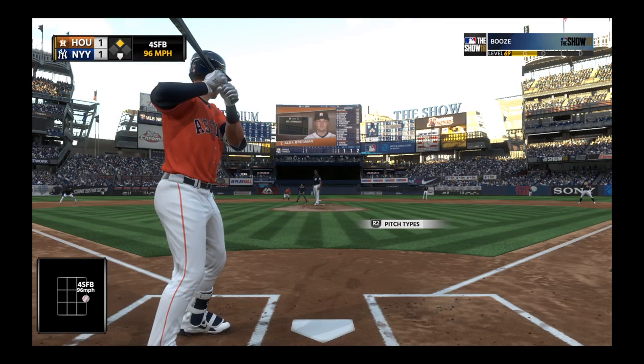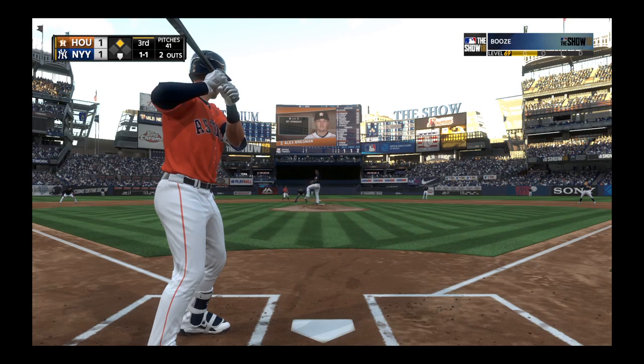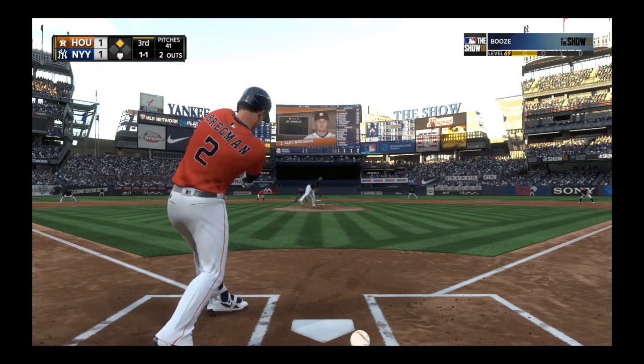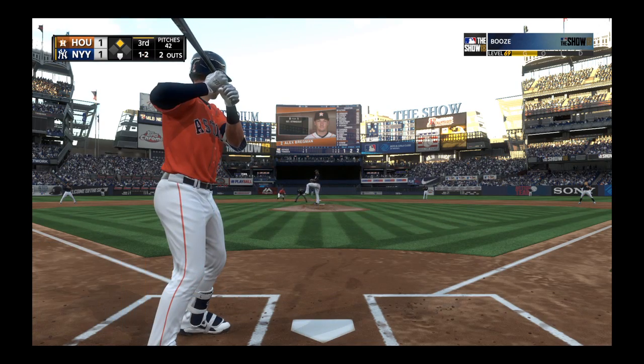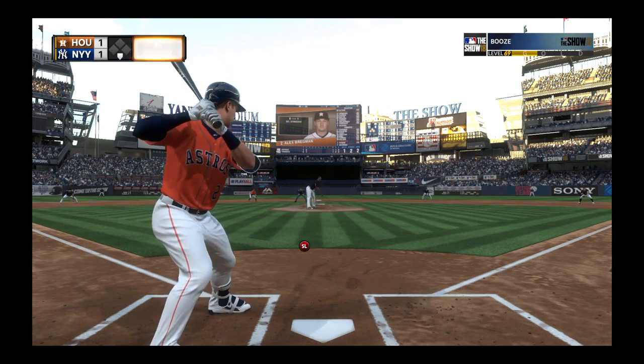I wonder if that call not going his way right there has anything to do with walking the last guy. We all know umpires don't give you much on the corners if you're not throwing strikes consistently. The slider freezes him at the plate.